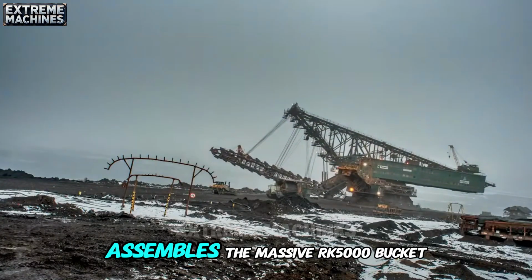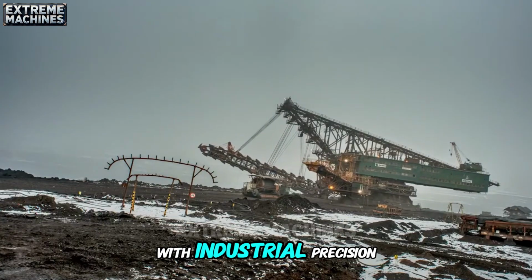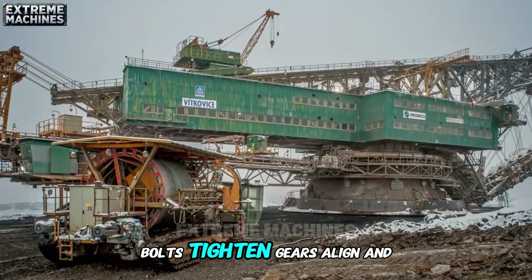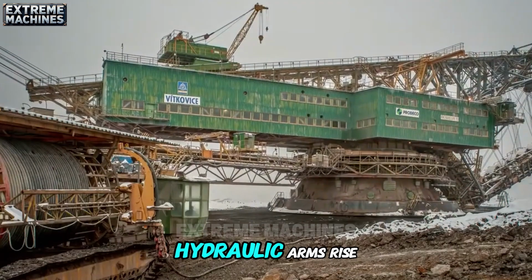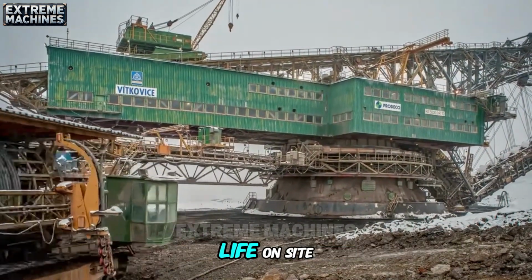Company Hutney Montes assembles the massive RK5000 bucket chain excavator with industrial precision. Bolts tighten, gears align, and hydraulic arms rise. Engineering expertise brings this colossal machine to life on site.